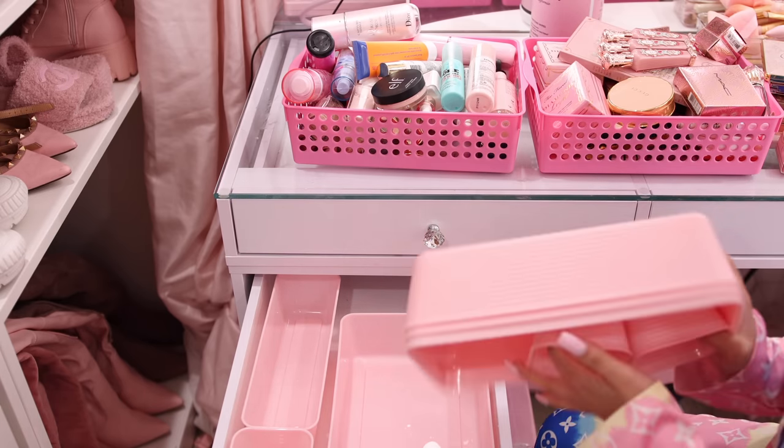I will say I do want to move these Luxie brushes down because I just don't reach for these as much. And on top, I want to put her baby doll brushes. They look like this. I have a lot of them dirty, so I need to kind of wash them. Okay, that worked out perfectly for the brushes. I did say I want to fit my lip liners on here, but it is not looking like it, sis.